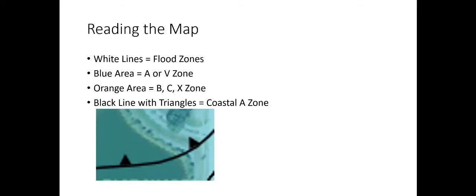And then you're going to see a black line with triangles, and that is the coastal A zone. Basically, the way that that works is you want to be on the bottom side of the triangle. So as I look at this picture here, we would want to be on the below part of the screen. You don't want the tip of the triangle pointing at you. If the tip of the triangle is pointing at you, that means that you are in that coastal A zone, so you have to build to the V zone type standards.